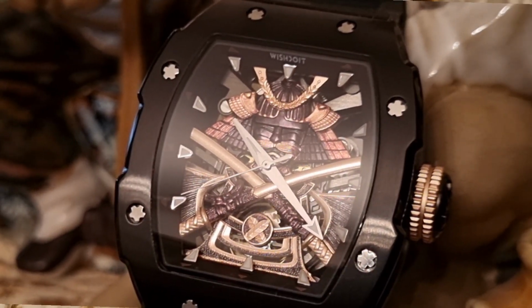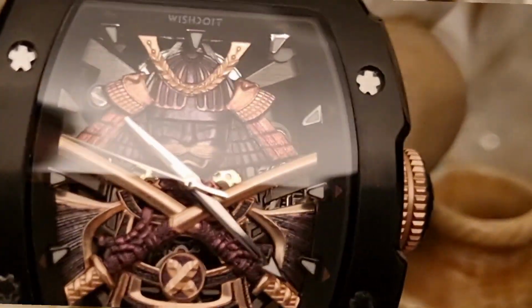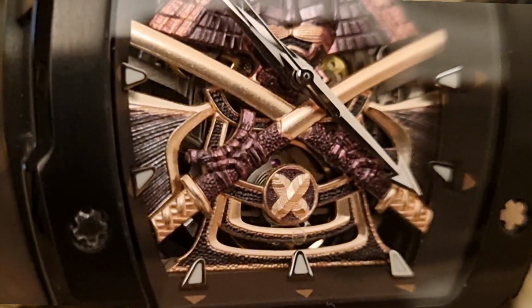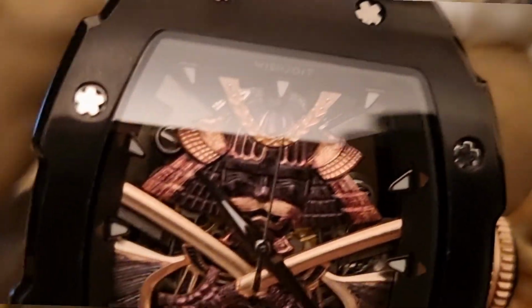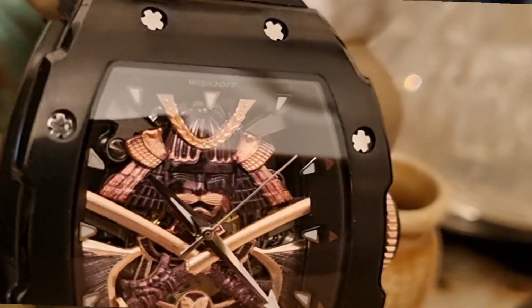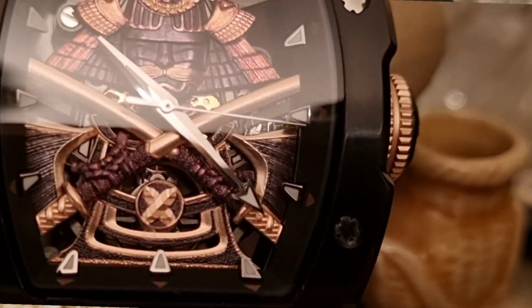As you can see, guys, this particular timepiece, that dial really showcases the armor. That is the armor of the samurai, guys. Let's get close up. Look at the detail. And I have to say, this Wishdoit watch, whether you like it or hate it, you have to admit the detailing of the dial is absolutely immense, guys. The effort, the manufacturing behind it, and to come at a price of $500, and I'll be honest with you, it really does look extremely close to the Richard Mille Samurai.